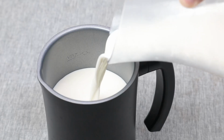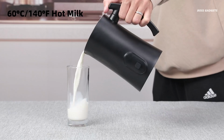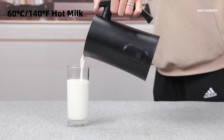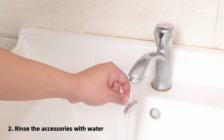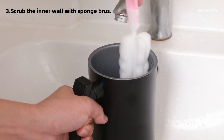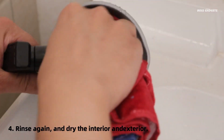Designed for sharing moments with family and friends, this generous frother holds up to 350 milliliters for heating or 160 milliliters for frothing. The durable 304 stainless steel construction features an anti-scratch interior and separate base to prevent overheating, ensuring both safety and easy cleaning.